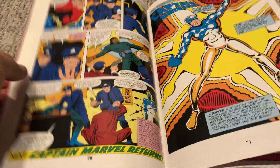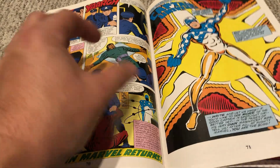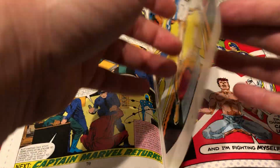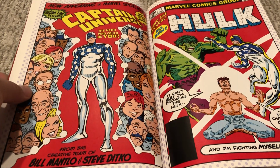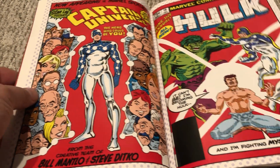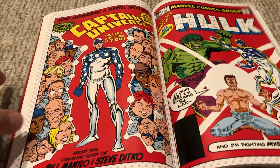So that's the Marvel Spotlight. They did 3 issues of this, and there's actually a little call to write in and see if you wanted some. It looks like they were attempting to launch a Captain Universe book, and that didn't materialize for whatever reason. The hero who could be you. Very, very Ditko-like advertisement here.